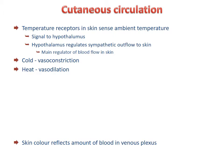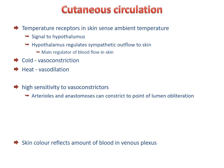This slide summarises how the cutaneous circulation functions. The main regulator of skin blood flow is the sympathetic nervous system, the outflow of which depends on the central nervous system detecting signals from temperature receptors in the skin, as well as the core body temperature detected in the hypothalamus. The skin arterioles and anastomoses are particularly sensitive to noradrenaline, which can constrict them to the point of obliteration. In extreme cold, the prolonged obliteration of these vessels in the extremities can lead to frostbite and eventually tissue necrosis and gangrene.